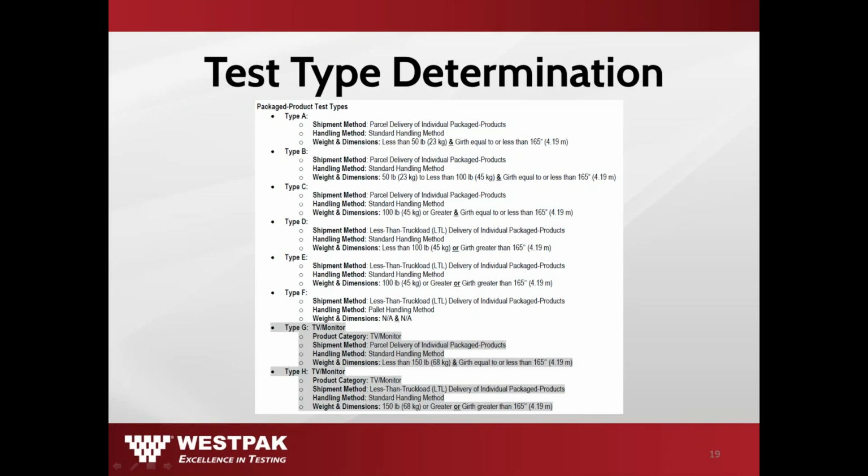Types D, E, F, and H will go through additional tests since they tend to be larger, bulkier packages. Tests like incline impact, tip or tip over, and rotational drops may be conducted. If you would like more information about these tests, we have detailed information on our website.